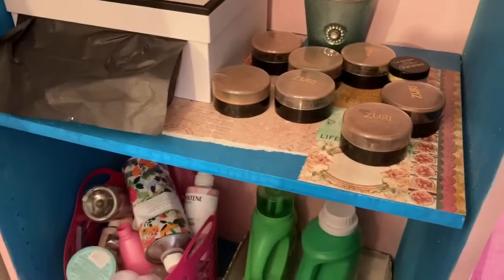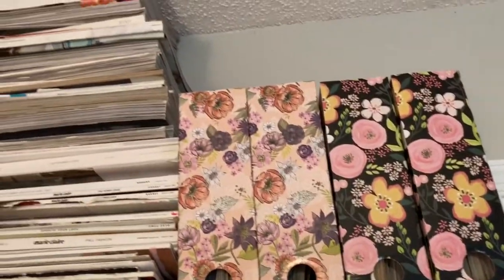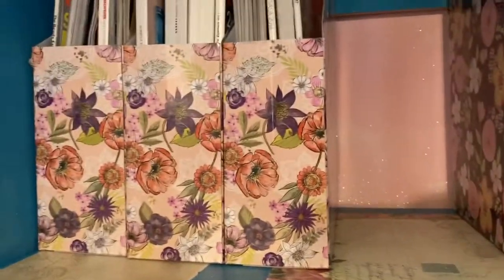But anyway, I painted the inside blue, and then I decoupaged. So this is my decoupage that I did. You can kind of see that too. Still gotta fix it up a little bit. These are all my fashion magazines that I did, and got these from the Dollar Tree.